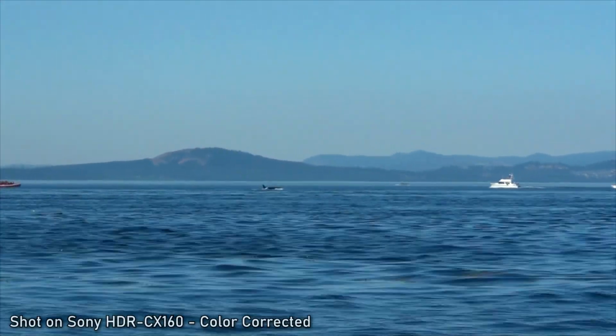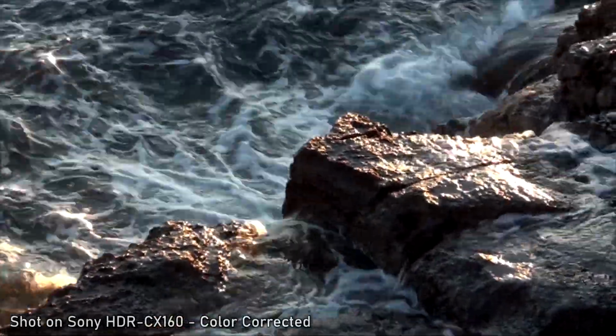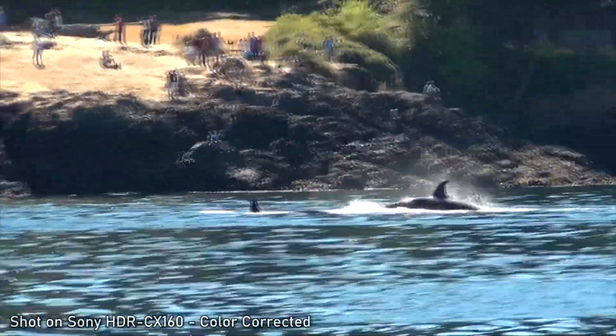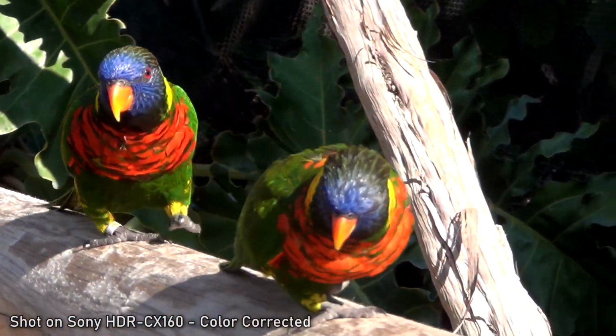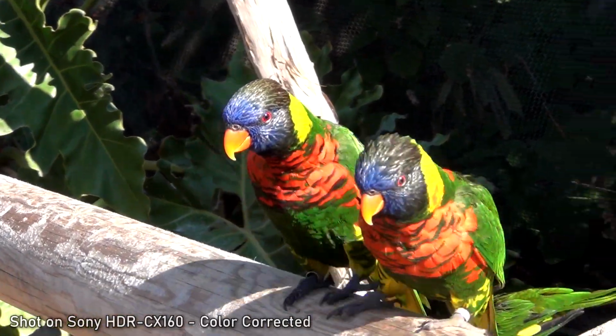I've taken it on boats and rafts. I've dropped it on the ground several times and in the dirt, and it still worked just as it did when I got it brand new. So it's really earned its keep. However, I am way overdue for an upgrade. The image quality is not that impressive anymore on this little camcorder.